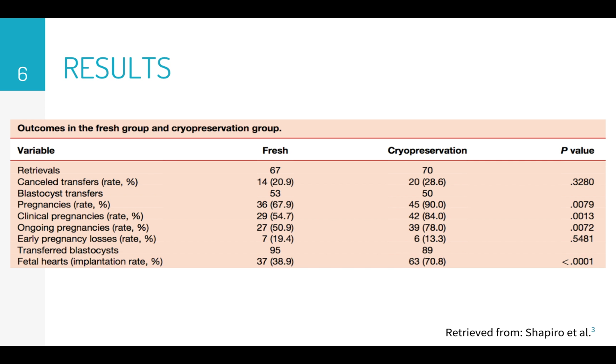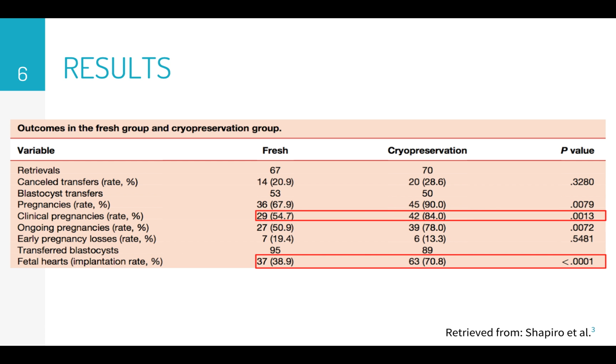Importantly, there were no significant differences in confounding factors between the 2 groups. This included age, diagnosis, and BMI. There were, however, differences in the outcomes of the clinical pregnancies. The frozen-thawed embryo transfer groups had significantly higher levels of implantation, clinical pregnancies per transfer, and ongoing pregnancy rates.